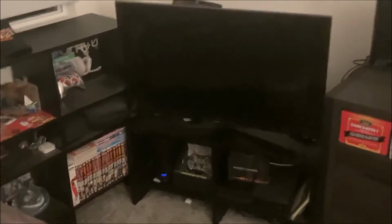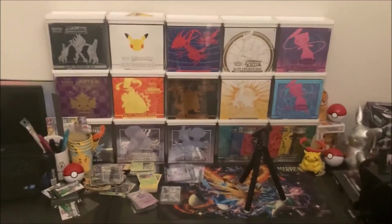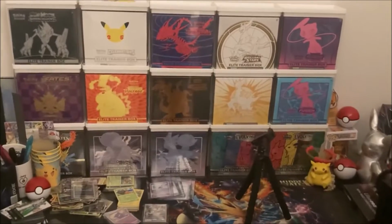So this is where the magic happens, if you know what I'm saying. We got our TV set up. We got my gaming set up with the gaming chair. This might be the highlight of the whole apartment. This is what's sustaining us, you guys. This is the Pokemon setup, okay? This is where we film our content.